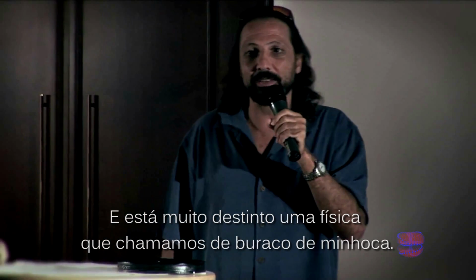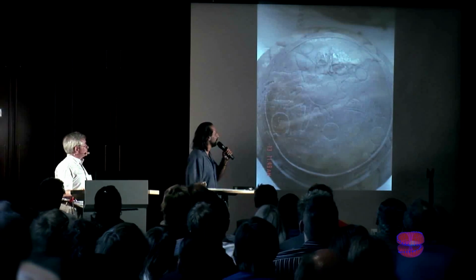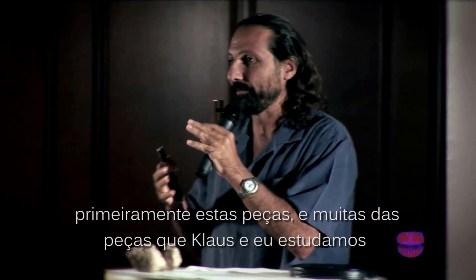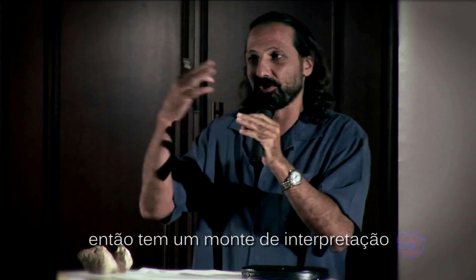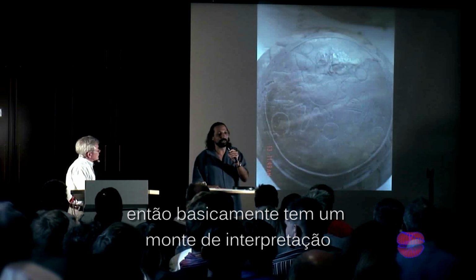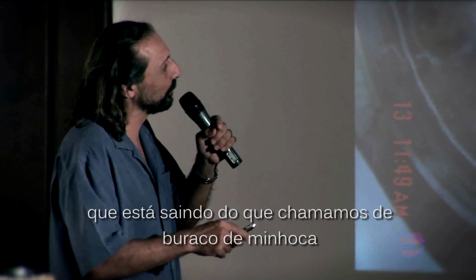This is very much a description of what we call a wormhole in physics, which is a consequence of Einstein's field equation. That was first worked out by John Wheeler. And what's really remarkable here, first of all, in many of the pieces that Klaus and I have been looking at for some 20 or 25 years, there's a certain amount of interpretation that has to be done, a certain amount of decoding. But here there's no interpretation needed. It's pretty clear. This is obviously a spaceship that is coming out of what we call a wormhole.